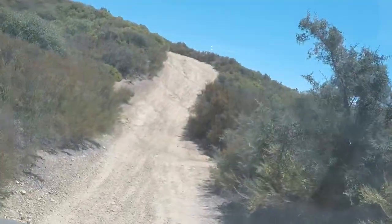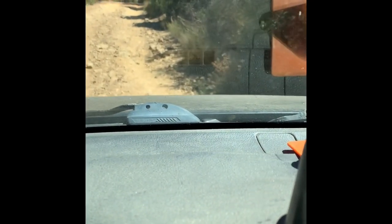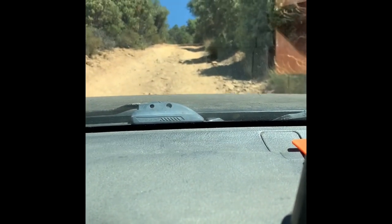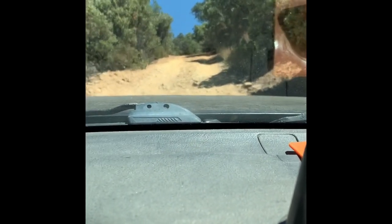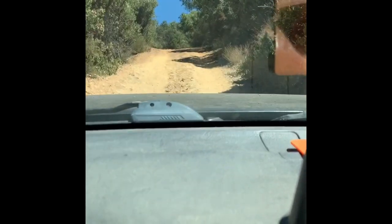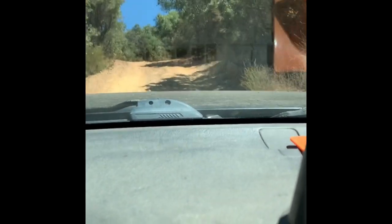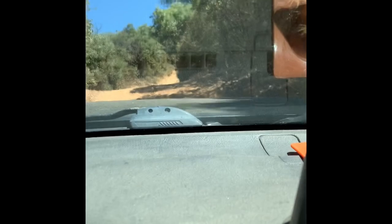And here's a little hill coming up. It doesn't look like much, but it's kind of loose. All right, folks, I know this isn't too terribly difficult here, but it is a little bit loose. It's real dry, and right now I'm just running my single transfer case. I think I'm down to first gear on the automatic transmission, and this thing's just crawling. I'm not even slipping a tire.